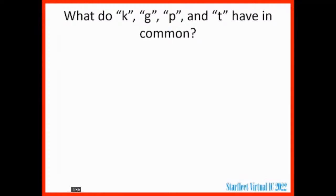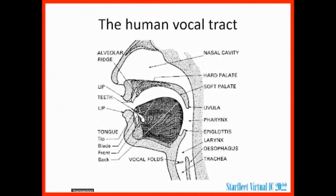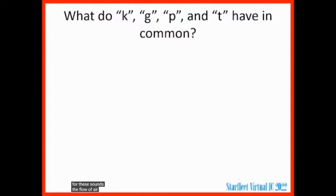Now, when we say sounds like k, g, p, and t, what's happening is that air is flowing up from our lungs through the vocal tract, and whenever we speak, we're shaping that with movements of the lips, the tongue, different parts inside of our mouth are touching each other, and that shapes the airflow, which affects the sound. And for these sounds, the flow of air stops altogether. It's cut off by one part of the mouth against another. We call that the point of articulation, where that cutoff is happening.